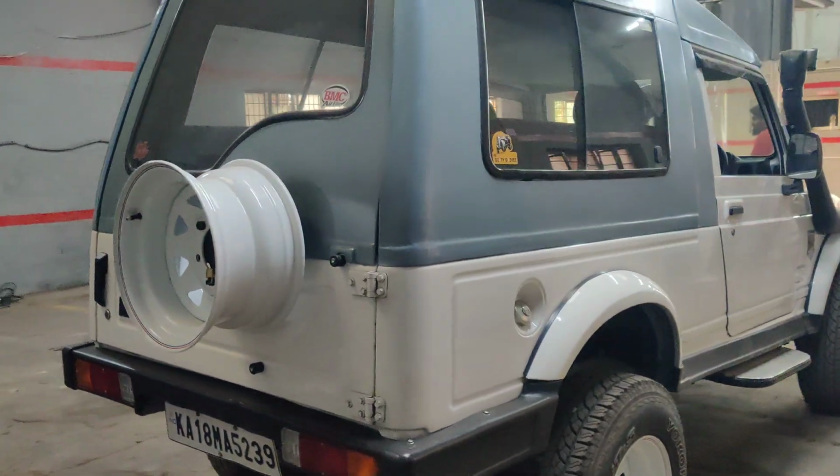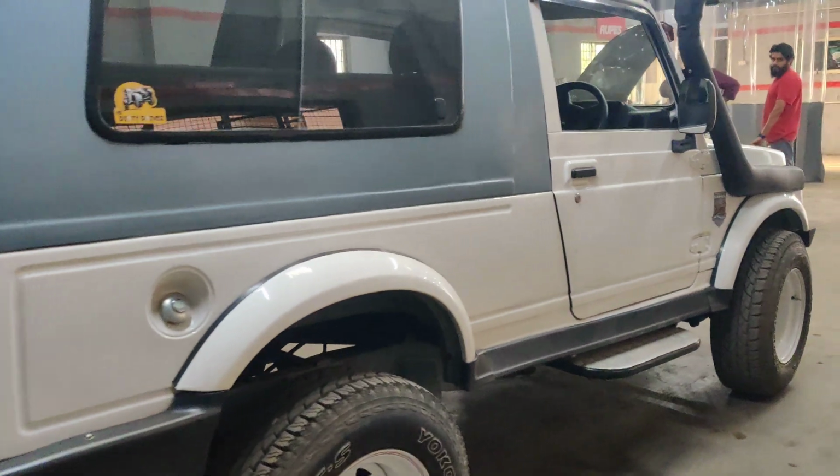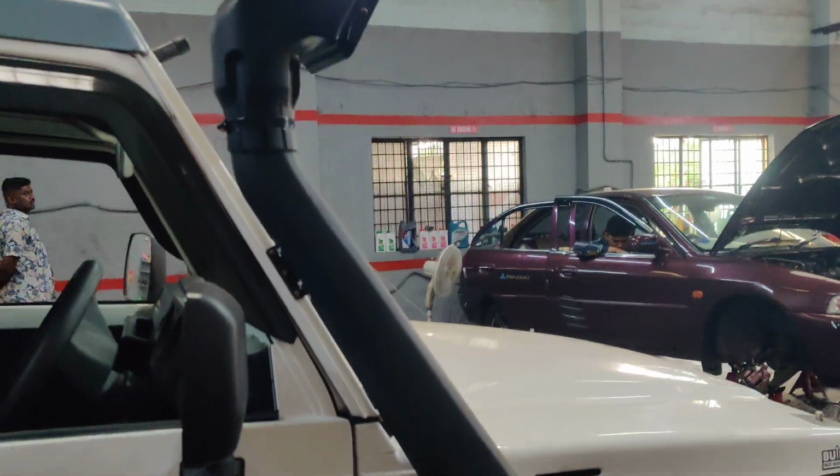Snorkel is available in this. AC is available in this. Ready and built for off-roading as well as road use purpose. You can just check out the Snorkel, very neat and very clean.